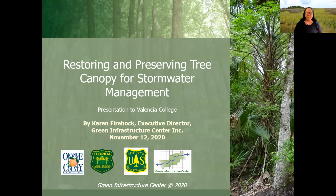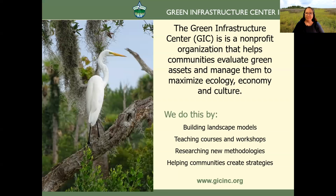All right, so I'm going to talk today about restoring and preserving tree canopy as a tool for stormwater management. And as I said, I'm very happy to be here today.